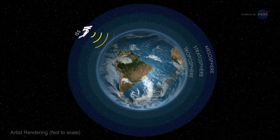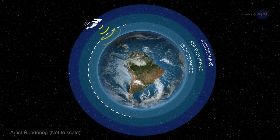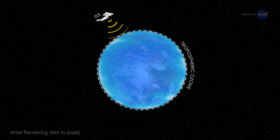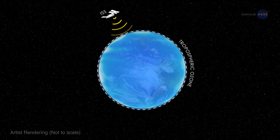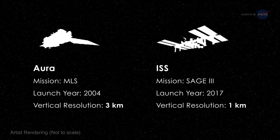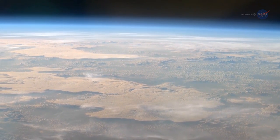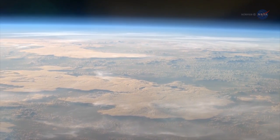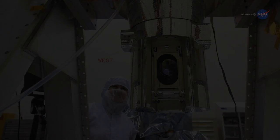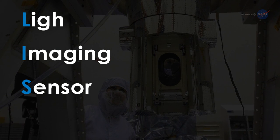SAGE-3 will also measure ozone in multiple levels of the atmosphere, reaching all the way down into the upper troposphere and stratosphere. It will provide a nearly global picture of the tropospheric ozone and features improved vertical resolution over most ozone instruments. McCormick says all of this means that SAGE-3 will provide a very robust and precise characterization of the ozone layer. Another state-of-the-art instrument, the Lightning Imaging Sensor, or LIS, will be installed on station in 2017.